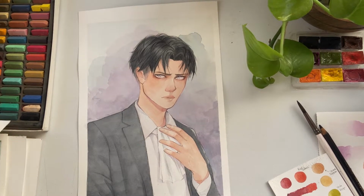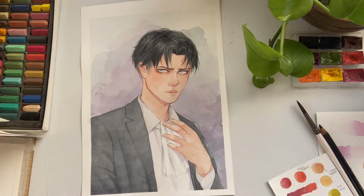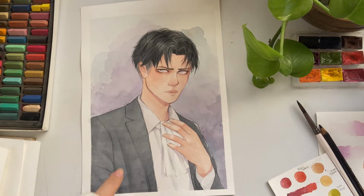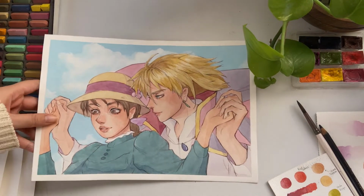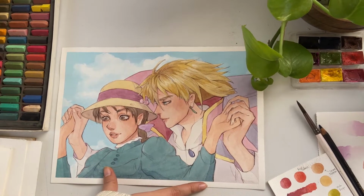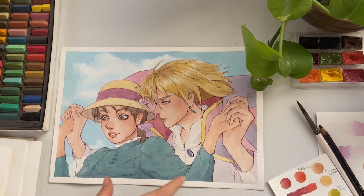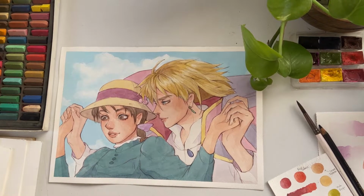Talking about anime, I really wanted to show you guys this one. I think people might like it. This is actually a part of a redraw challenge. Now you probably can recognize this painting. This is Howl and Sophie from Howl's Moving Castle. The redraw challenge is one of my favorite things ever because I can pretty much replicate some of my favorite scenes of these gorgeous films in my own style.